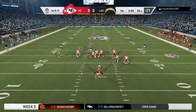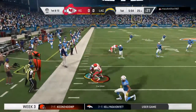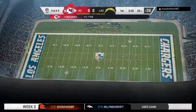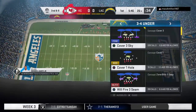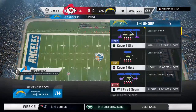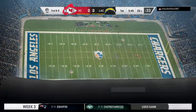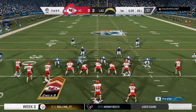Mahomes now on first down. This pass going to be caught by Hardman. And not much to speak of. Call it a 1-yard gain up to the 26. A gain of a yard brings up 2nd and 9 at the 26-yard line. The last play got just a yard. Here's 2nd and 9 from the 26.